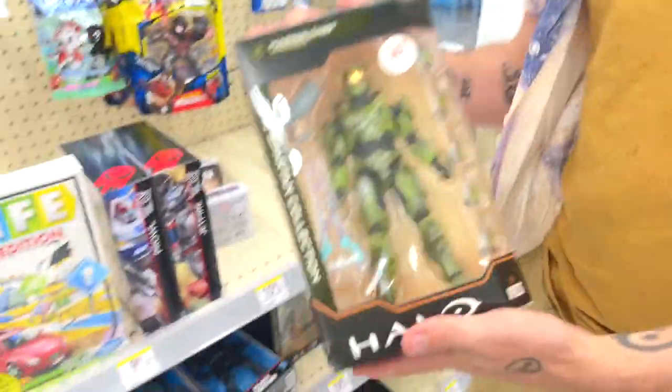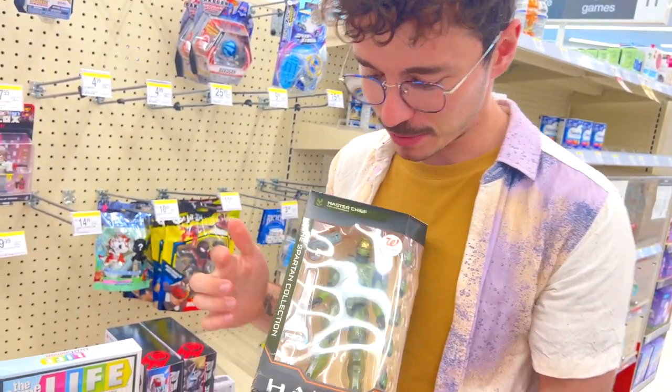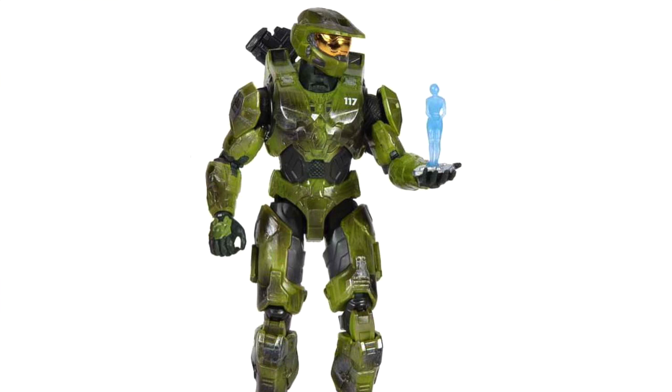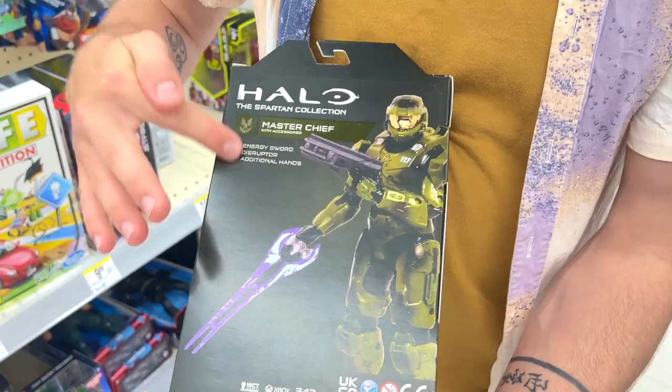A Spartan Collection Walgreens exclusive. I don't really know why this is a Walgreens exclusive. Maybe it has a special energy sword. That's my only guess, because we've had the Halo Infinite Master Chief in a few different Spartan collections. And on the back, there's nothing else. It's just the Chief with energy sword, disruptor, and additional hands. So that's a bit bizarre.